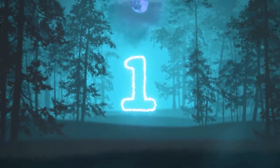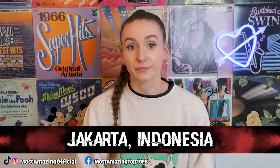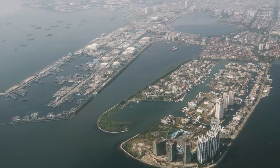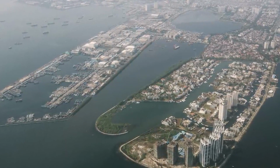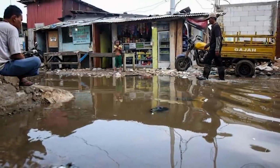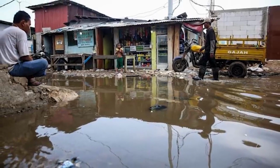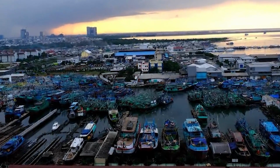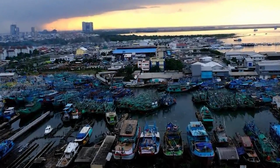And in our number 1 spot today, we have Jakarta, Indonesia. Jakarta is said to be the world's fastest sinking city. North Jakarta has sunk 2.5 meters in 10 years, and now it's sinking 25 centimeters a year in some parts. Research shows that by 2050, 95% of North Jakarta will be submerged underwater. In fact, currently almost half of the city is now below sea level. Many buildings are already being flooded.